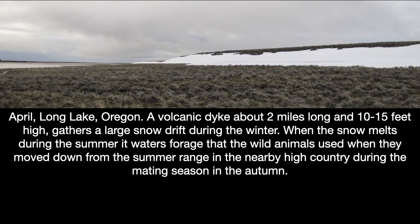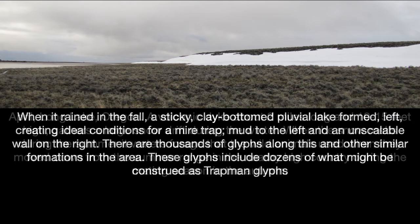April at Long Lake, Oregon. A volcanic dike about 2 miles long and 10 to 15 feet high gathers a large snowdrift during the winter. When the snow melts during the summer, it waters forage at the base of the cliff that the wild animals used when they moved down from the summer range in the nearby high country during the mating season. When it rained in the fall, a sticky clay-bottomed pluvial lake formed to the left, creating ideal conditions for a mire trap. Mud to the left and an unscalable wall on the right.